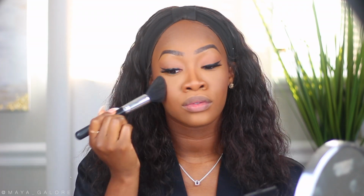For blush today, I'm gonna hop into this Shayla by Colourpop Under Construction blush, and this is in Construct. And to me, this is the perfect brush for just every day. It is just a neutral blush for my brown skin girls.